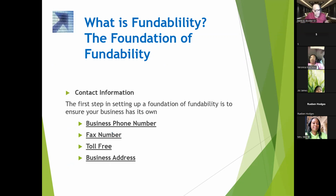Contact information: business phone number, fax number, toll-free number, business address. This is what I want to tell y'all real quick. Your business telephone number needs to be a local number that's listed with the National 411 directory. This is a must. This is not one of the steps that you skip. This is one of the first things they're going to be doing to check if you are a valid business, because when you set up your business telephone number with the National 411 directory, it directly links to your address. And this is what they're going to check.